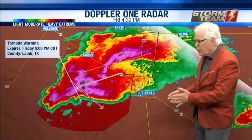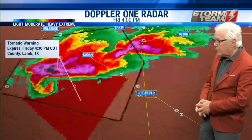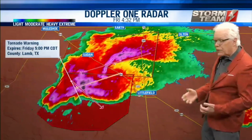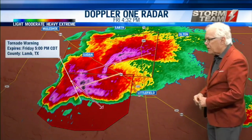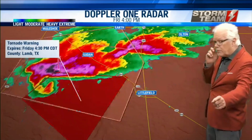So we'll come back to this storm, since we know this storm at least is severe for sure. But let's begin to look at the South Plains. What else is going on besides this monster to the northwest of us? So let's pull the radar out, Madison. On it, Chief.